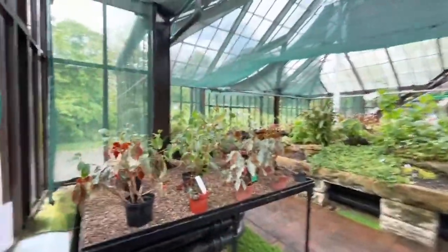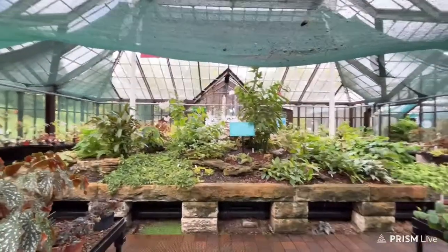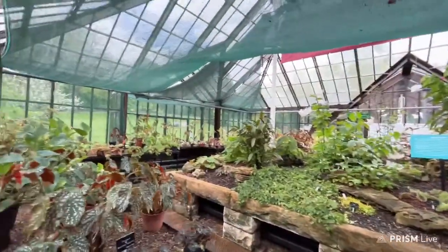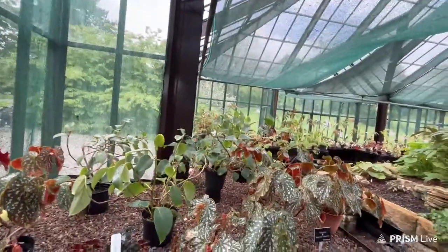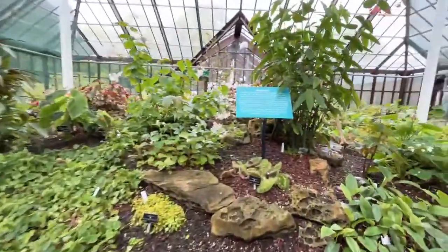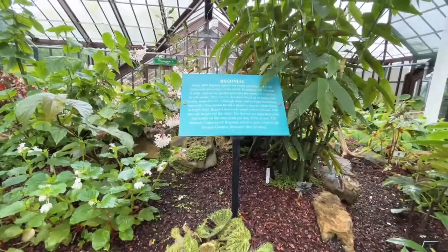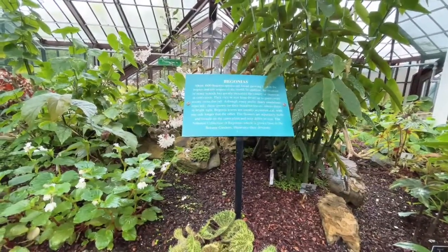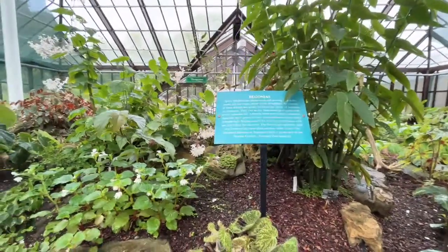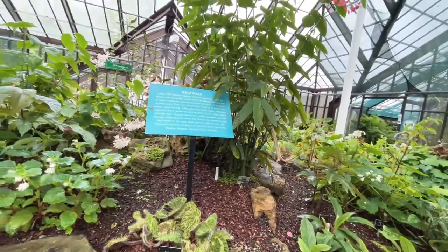Now, I wonder if this will steam up. Here we are. Now, I wonder if it does steam up. I will soon find out. Yeah, begonias. Yeah, the National Collection of Begonias is grown here in the Botanic Gardens. There's a lot of diversity.